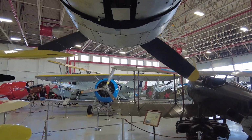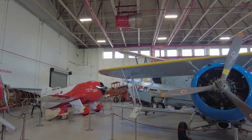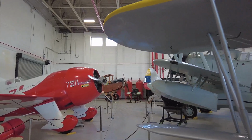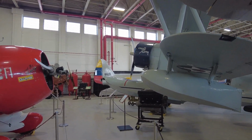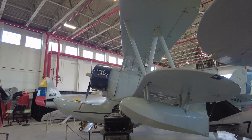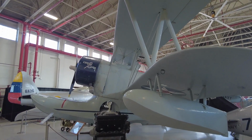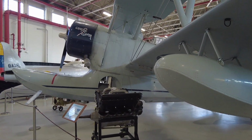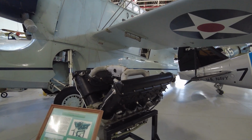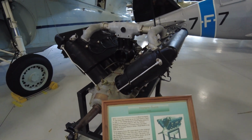Now that the tour has passed, I'm going to walk over to the other side and show you some of those. I don't believe I've ever seen a Grumman Duck in person before, but today's the day. It's a great big old biplane. I know they used this in World War II to rescue downed pilots. Here is a Hispano-Suiza V8 engine. That's pretty cool.